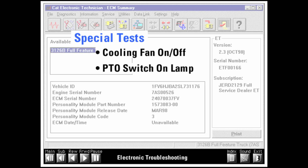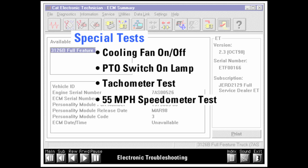PTO switch on lamp. This turns the PTO lamp on and off. Tachometer test. This sets the tachometer to 1500 RPM. 55 miles per hour speedometer test. This sets the speedometer to 55 miles per hour.